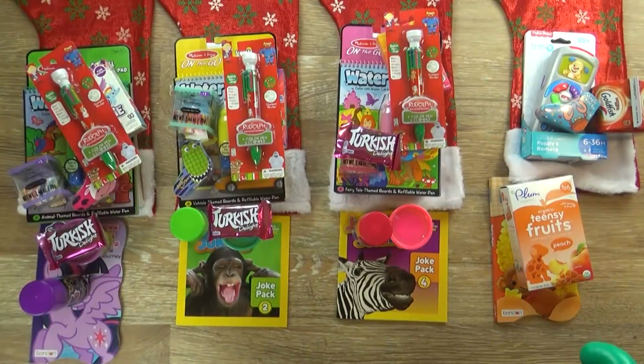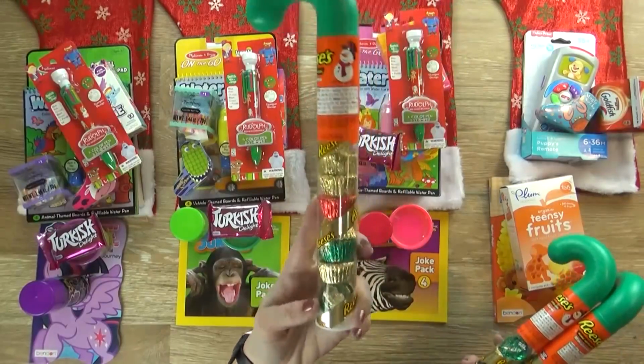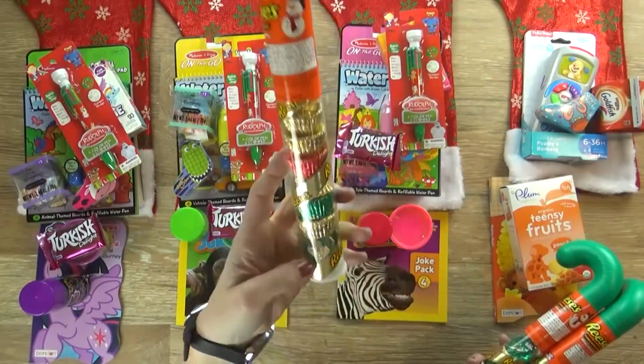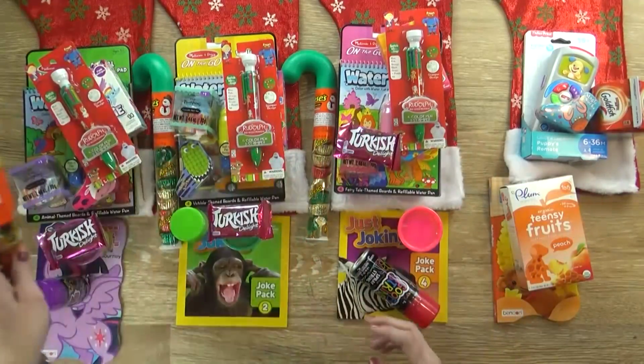And then also for the older kids, something I know they're gonna be excited to see is one of these little candy canes, and these ones have Reese's cups in them. Yum, they all love Reese's cups, and so do I.